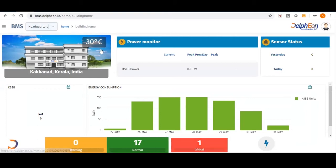As you can see, now we have an image of the building, the power monitor card, sensor status card, and then the utility consumption summary. We can also see energy consumption per day, which is shown here. In the bottom pane, we have the list of alarms which are either warning, normal, or critical.